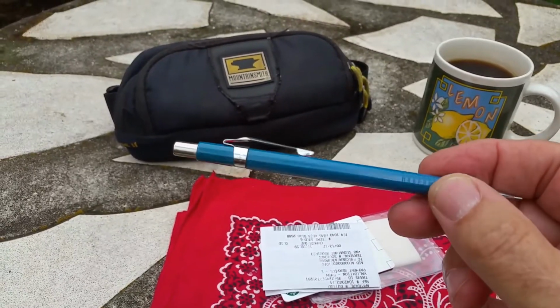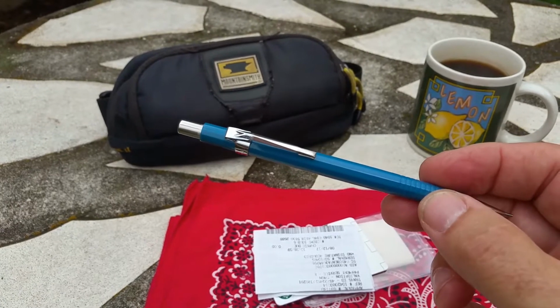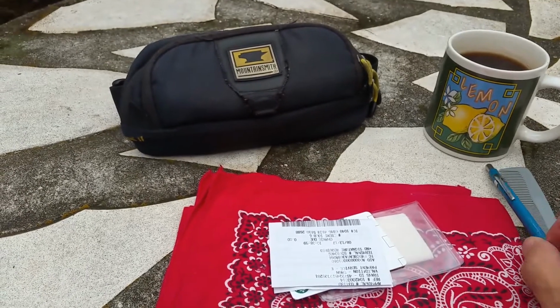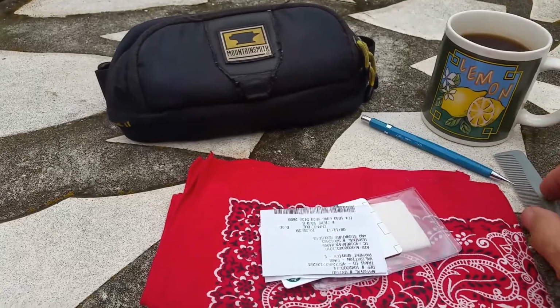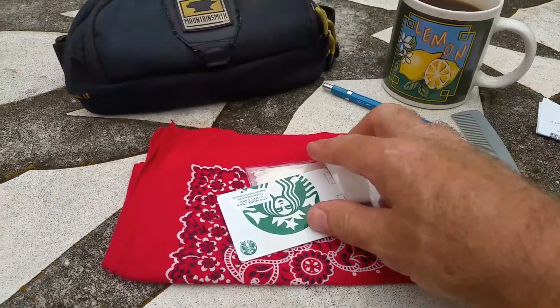I have my Pentel mechanical pencil, and I've carried one of these, not this same one, but one of these for years, ever since I was in college. Put that up there. Here's a receipt for breakfast that I had this morning.